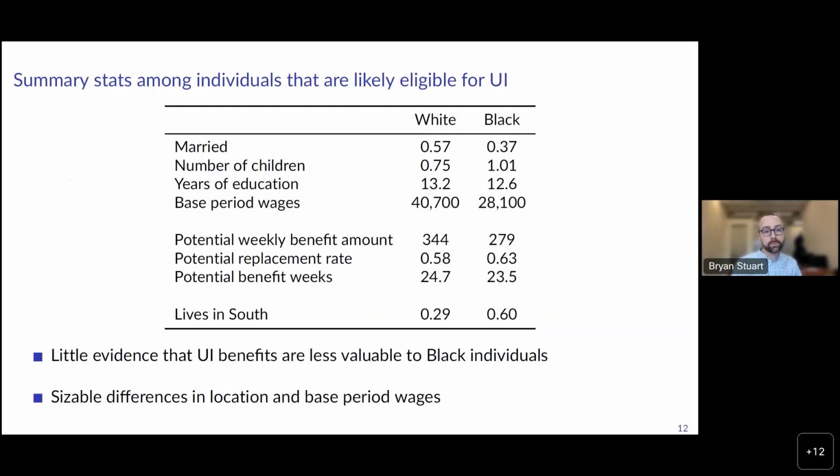So we can look at some summary statistics from the SIPP to help adjudicate among those potential explanations for why take-up might differ among Black and white individuals. What I'll just highlight here is that on a lot of dimensions, we see evidence that suggests to us that Black individuals will place the same value on UI benefits, if not a higher value.